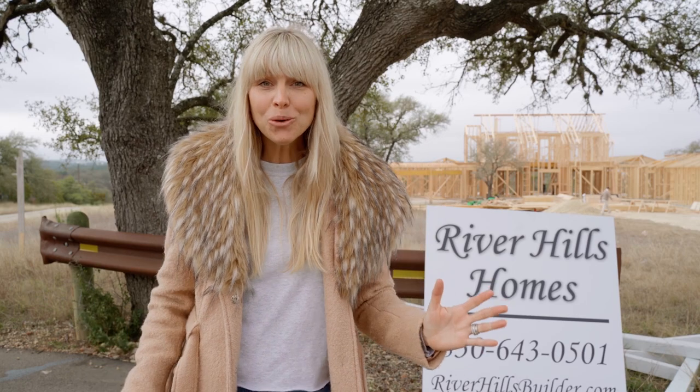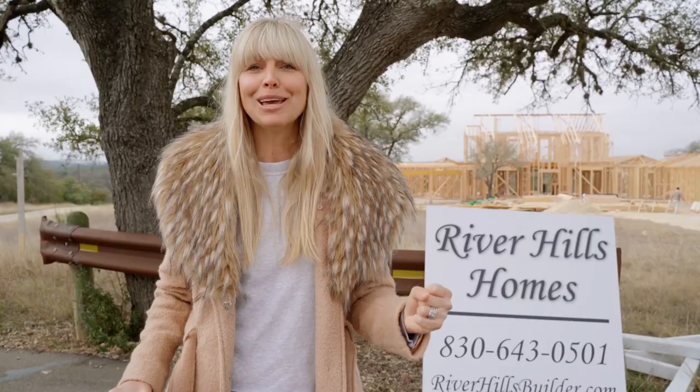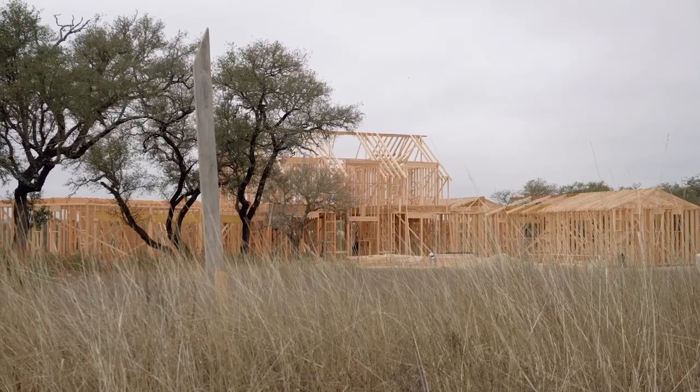Okay, it has been about 2 weeks since we've been here. I am so excited to see the progress. You can actually see the upstairs now, and I'm freaking out.